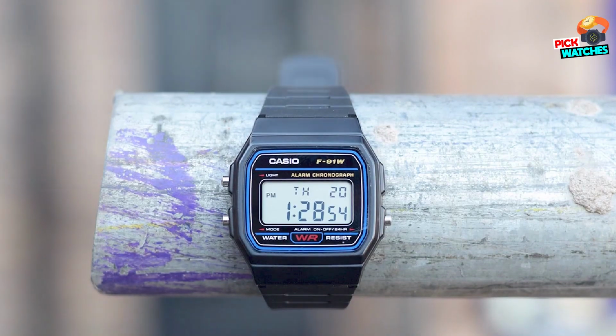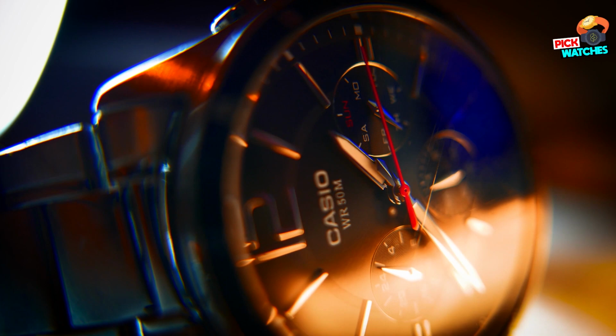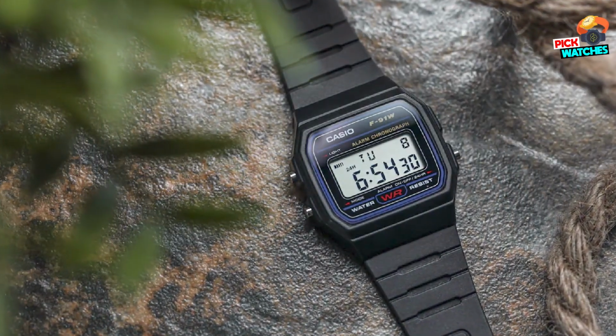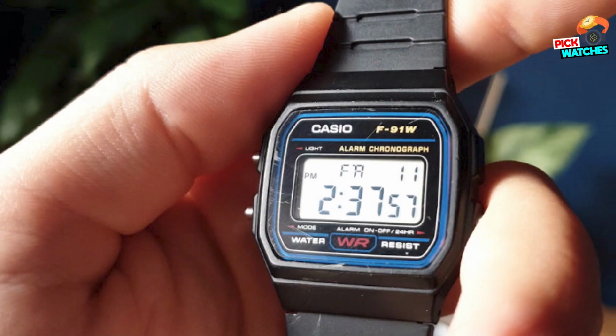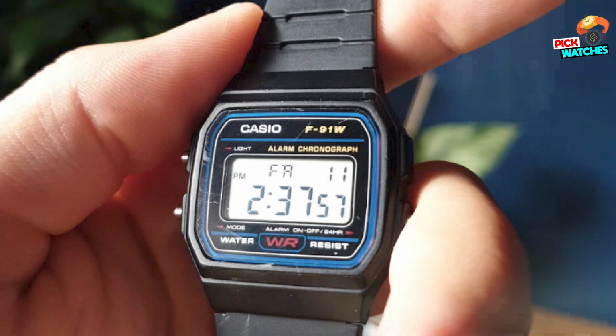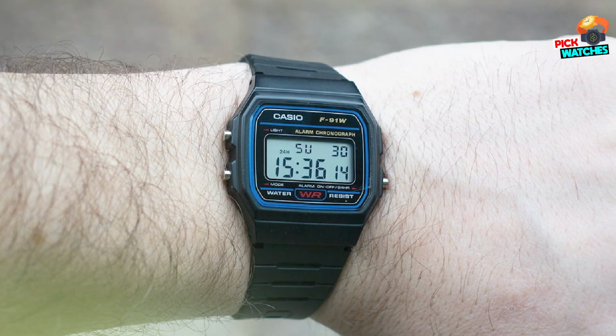However, I've included this as a separate item on my list because of its use worldwide. Fun fact, both US presidents and deadly terrorists have worn the F91W. Mr. Obama wore this watch during his younger years as a student in the 80s. Conversely, Osama bin Laden wore this watch at the height of his notoriety as the world's most dangerous terrorist.